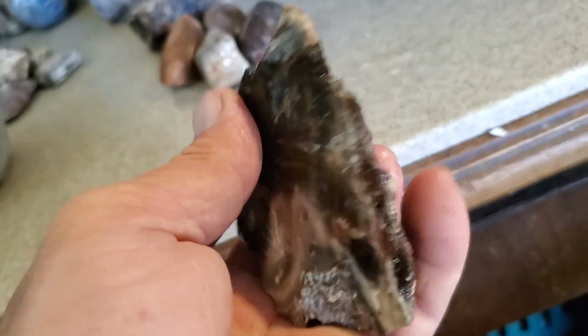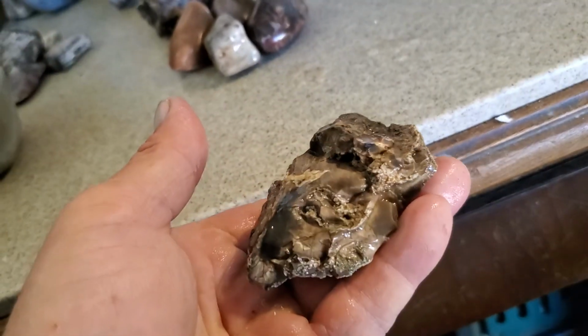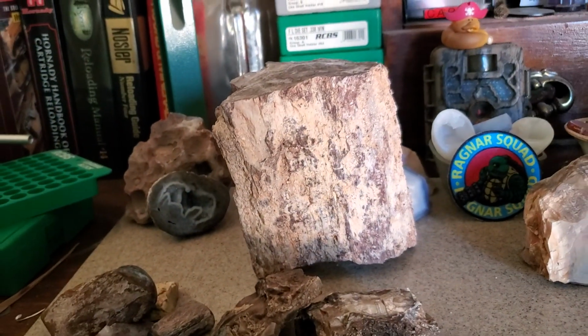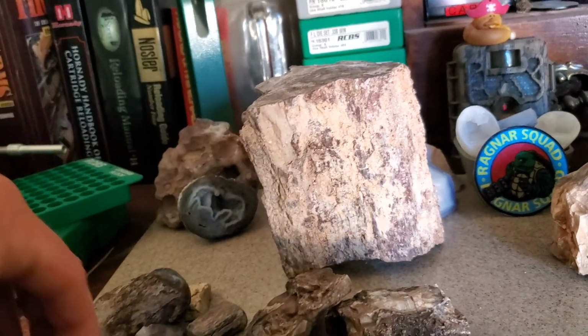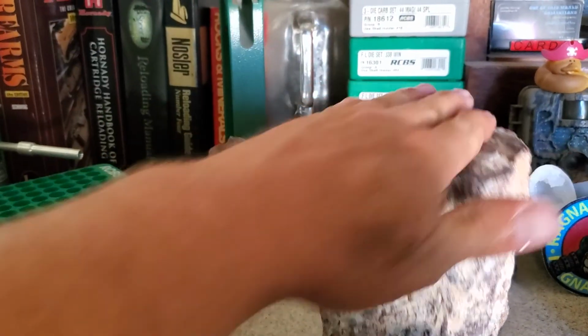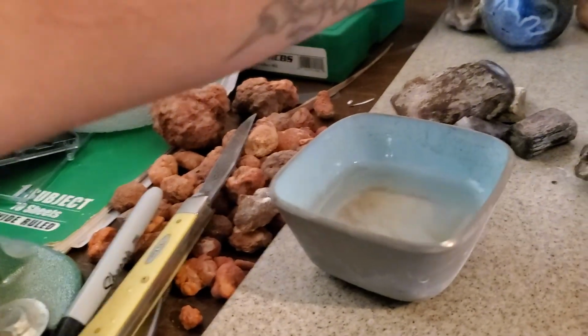There's just some beautiful wood out there. This is actually kind of plain compared to some of the stuff you find out there. This is probably my favorite piece. That one's way too big to go in my little water cup, so we will do it by hand.